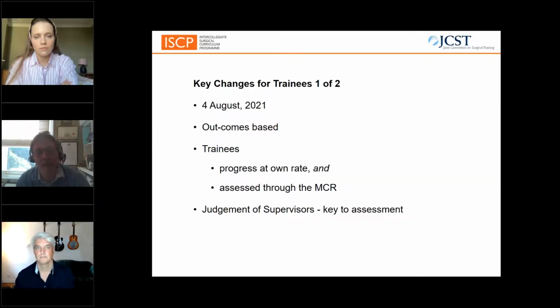In essence, what are the key changes for you as trainees? Well, it comes on board on the 4th of August, which will be the next time of job change. As John has mentioned, it's going to be outcomes based. The outcome for everyone is the ability to act as a day one consultant in their own specialty. You can progress at your own rate. That means if you can show competencies, you are able to move quicker. The timeline is indicative. The certification requirements no longer give a time stipulation. It's all about the acquisition of competence and being able to show that.